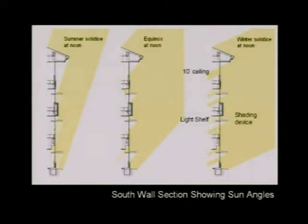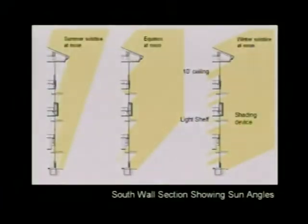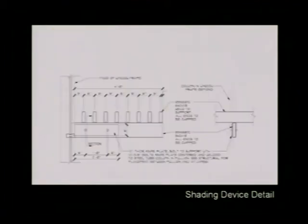Again, we wanted to maintain a minimum 10-foot ceiling height. This was also for our indirect lighting, to make sure we had plenty of distance between the light fixture and our ceiling to get a good bounce. And then also to provide a good space for these large open floor plates and not to have a small or low ceiling in there.